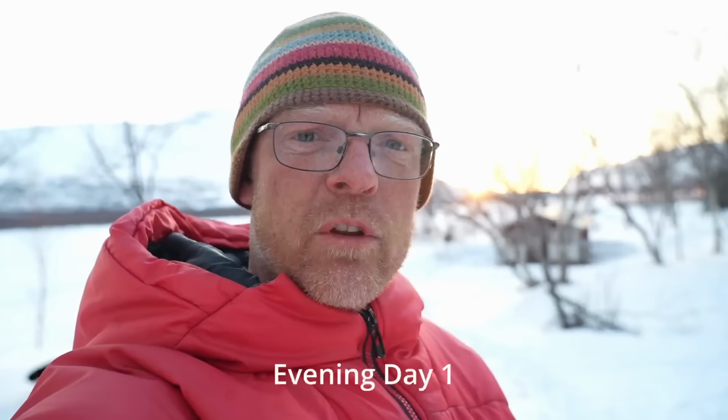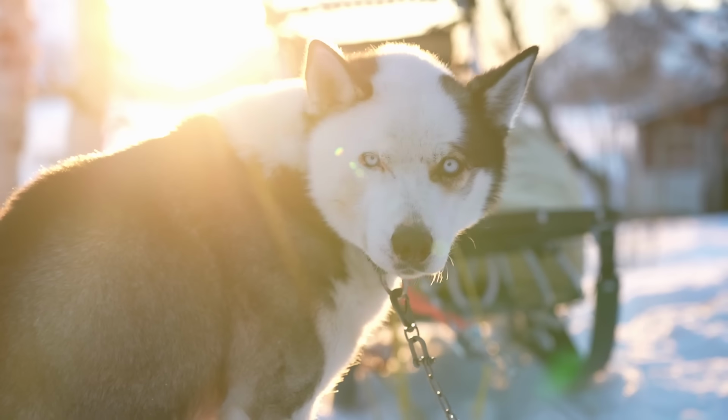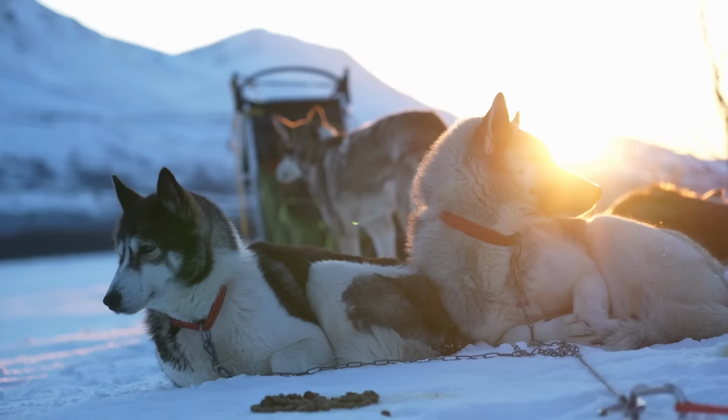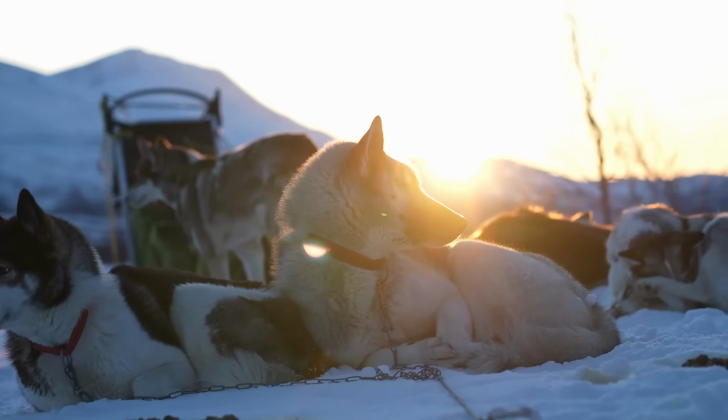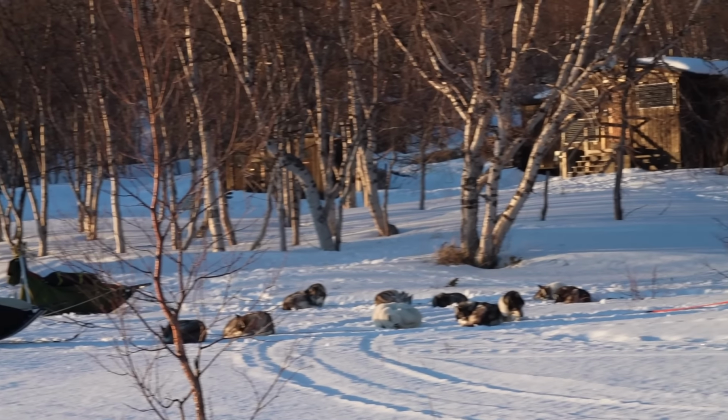Now all the dogs got their food and they've been eating good. We made 47 kilometers today and it's time for us to make some dinner. We're in TCR cabin. There's a sauna, cabin award stay up there. We are in that cabin and that's a dog cabin.